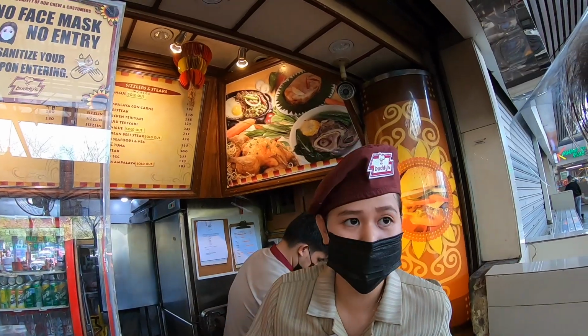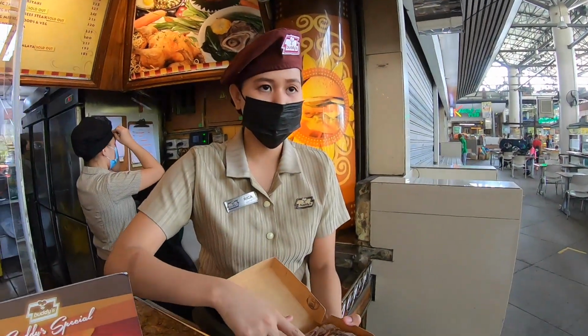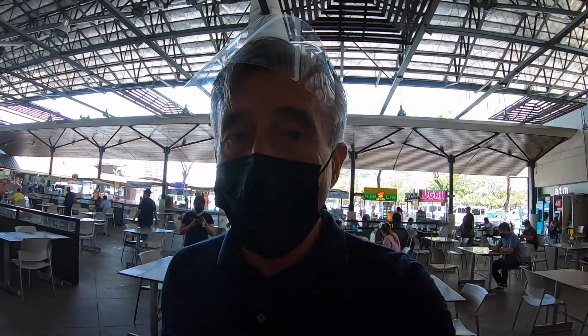Well, can I have the Pancit Habhab, please? Yes, sir. Good for 2 to 3 persons. 240 pesos, and it's good for 3 people. She's showing me their best seller, whatever that is. Oh, it's a cake. Banana cassava cake. Well, it looks very nice, but I've just ordered Pancit Lucban.